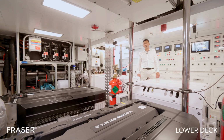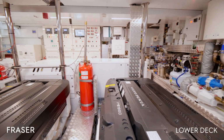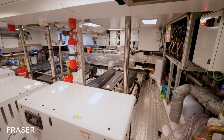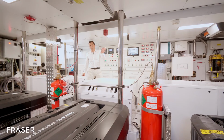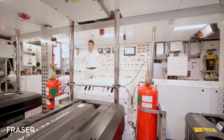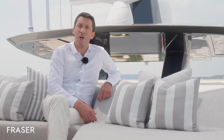All technical equipment is in the engine room. The engines, 2 generators, Seakeeper, air conditioning on port side, water maker, water treatment on starboard side, and behind me, electrical panel.